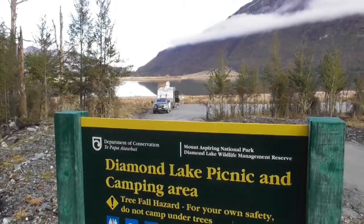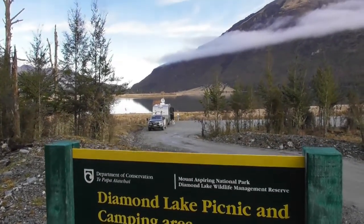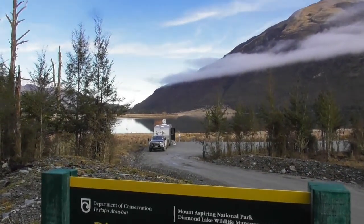Onward we go to our next destination, which turned out to be Diamond Lake. Now, to get to Diamond Lake, you travel through Queenstown all the way up the side of Lake Wakatipu, right to Glenorchy. You keep going past Glenorchy, and instead of diverting off towards Kinloch, which is situated right at the tip of Lake Wakatipu, you veer more off straight ahead or to the right, and you keep on going.